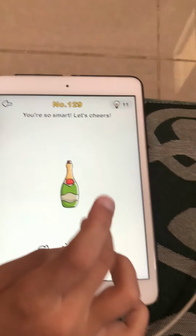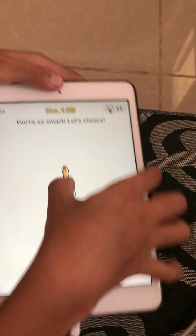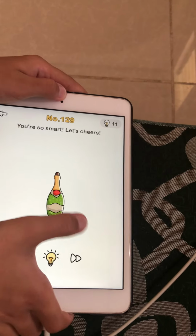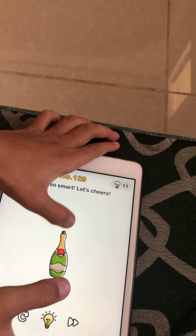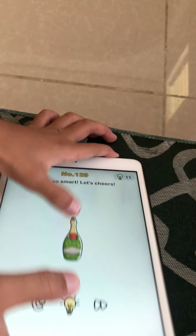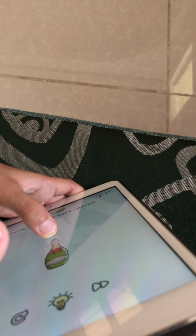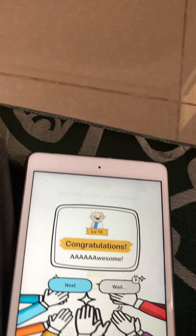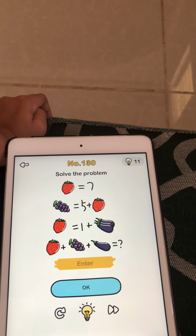That's good. Level 129. You're so smart. Cheers. Level 130, solve the problem.